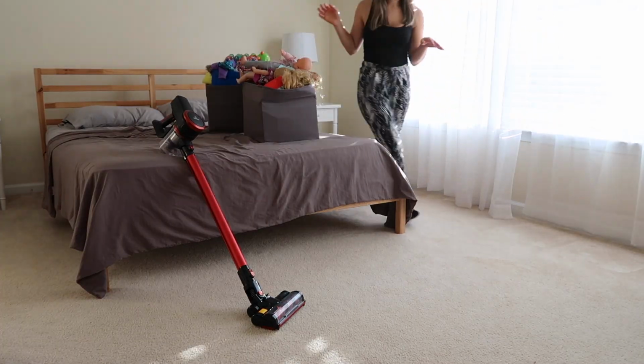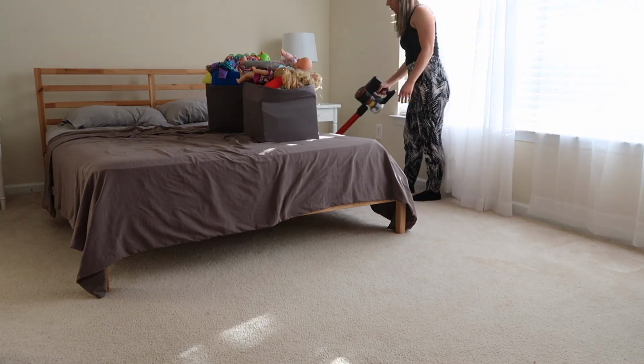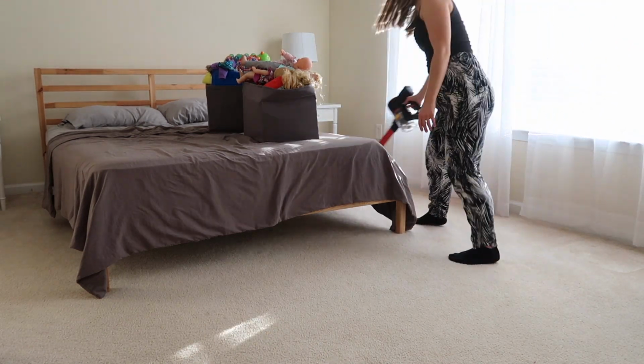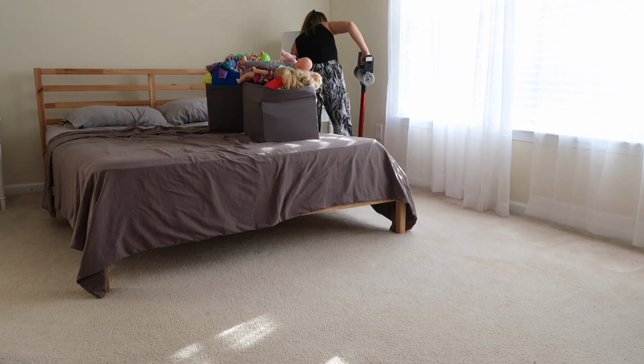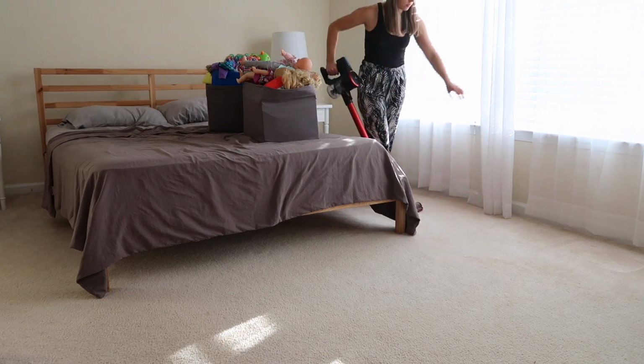Whenever I'm vacuuming, I like doing it thoroughly, lifting things and moving things around to vacuum underneath them to really feel satisfied with the cleaning. There might not even be anything under there, but I guess I've just always done it that way.